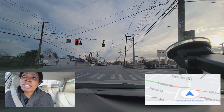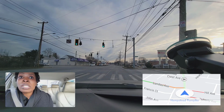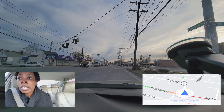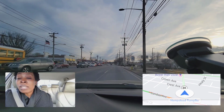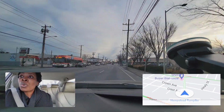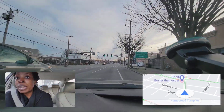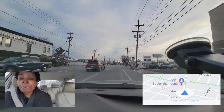I just want to emphasize that most people in Elmont drive cars to their destinations. And so this is why you don't see a lot of pedestrians. So we have a TJ Maxx here, a Bank of America here. There's a Wingstop, another Walgreens, some dry cleaners, some bagel places. We're going to be making a right shortly on Meacham Avenue, another main commercial street in Elmont.